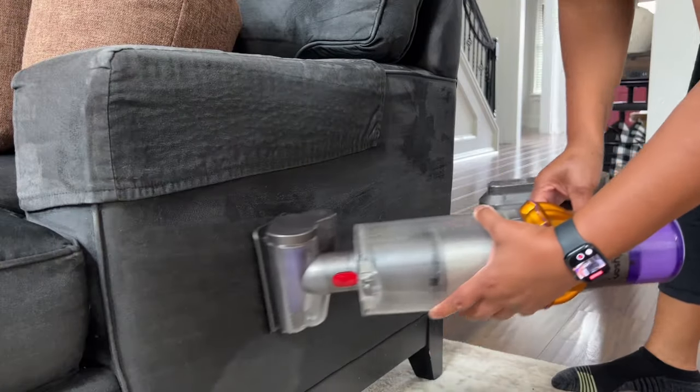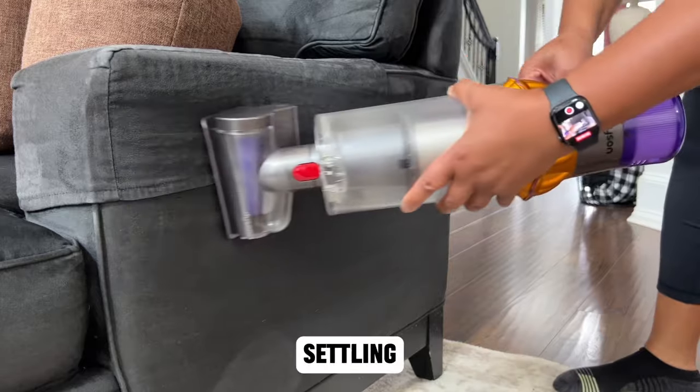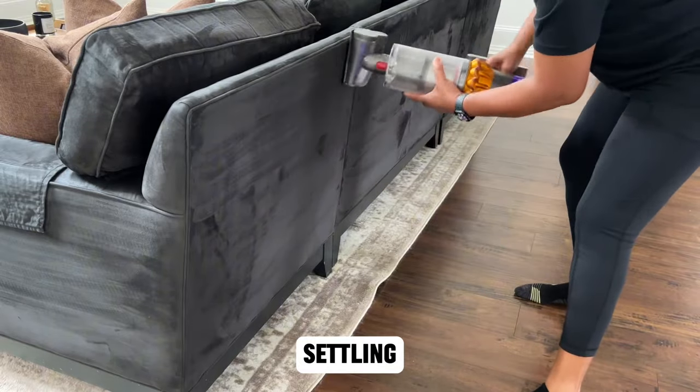Whenever I vacuum the sofa, I treat all stains as soon as possible. This keeps the stain from settling in, which makes it harder to remove later.